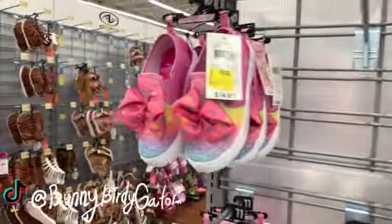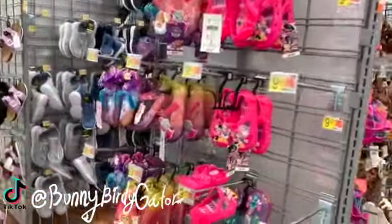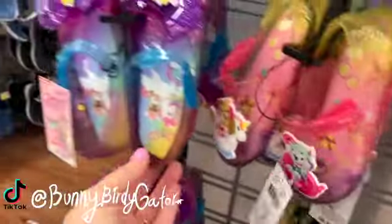You guys, we have clearance JoJo shoes. I don't really know exactly what we're gonna look at in this video, but hey, by the time I edit it and tag it, I would have figured it out. Right now, I'm just appreciating all these super cute and new shoes for little girls. They are super, super cute.